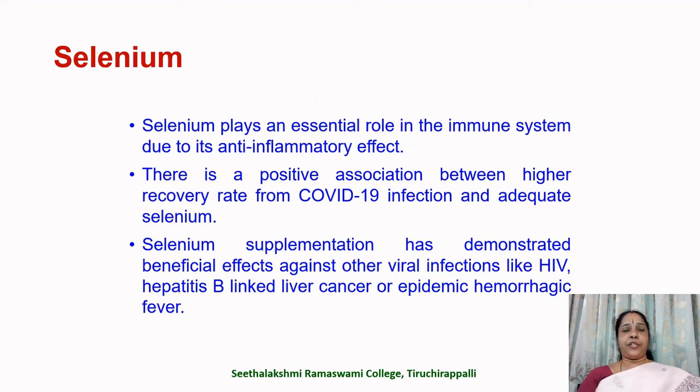Selenium plays an essential role in the immune system due to its anti-inflammatory effect. There is a positive association between higher recovery rate from COVID-19 infection and adequate selenium. The effect is in line with the significant benefits of selenium supplementation demonstrated against other viral infections including HIV, hepatitis B linked liver cancer or epidemic hemorrhagic fever.